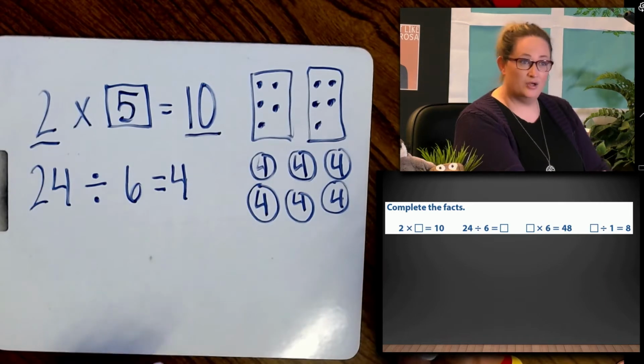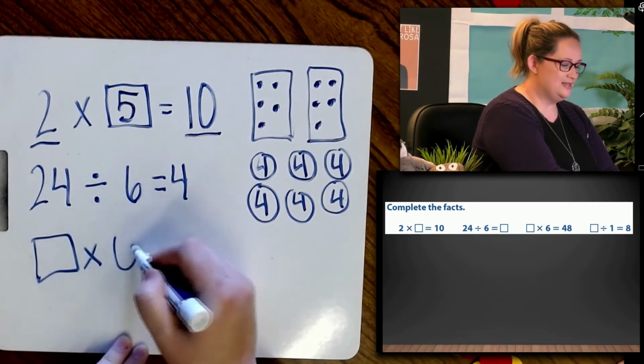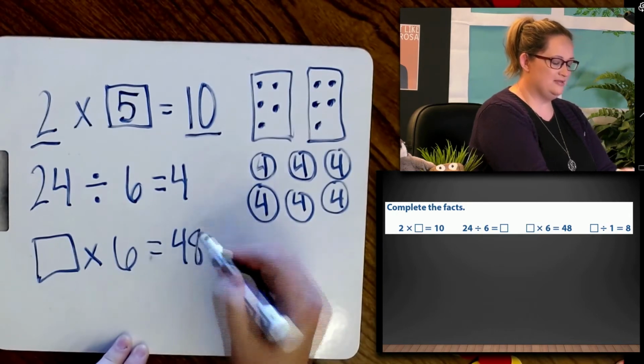Pretty cool, huh? Okay, blank times 6 equals 48.